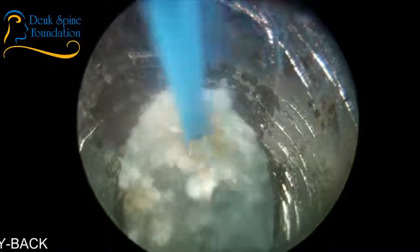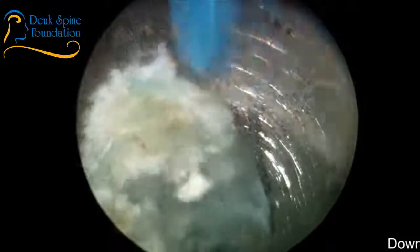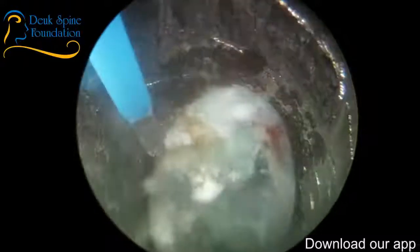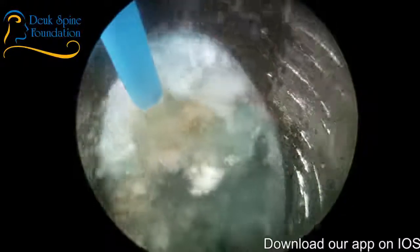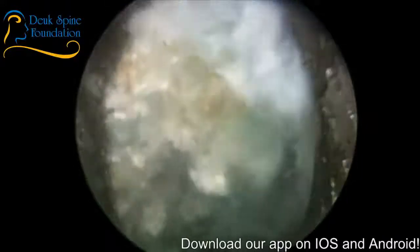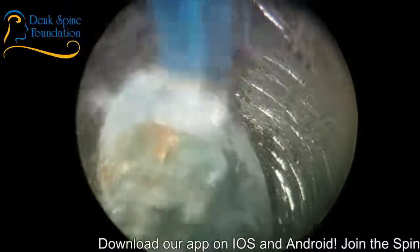All right, so it's not that I want to take it out a little bit at a time. I want to take it all out in one shot, but it won't let me do that. You don't think these herniations come out easy, do you? They don't. Once in a while, we'll get a herniation that comes out easy.